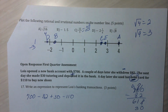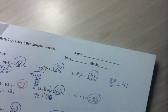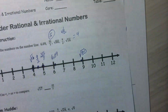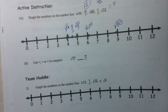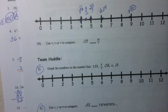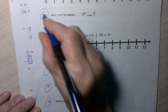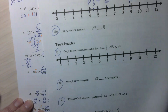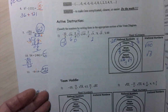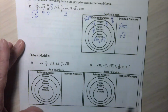Any questions? All right, so what are you going to do for classwork homework? You're going to finish doing study guide number 2. I gave it to you for bell work. And then on this paper, you're going to do 2, 3, 4, and 5. All right, finish that up. Oh, and you can do letter 1B too. Do that one, the square root of 17. And when you had the Venn diagrams, do 2 and 3.